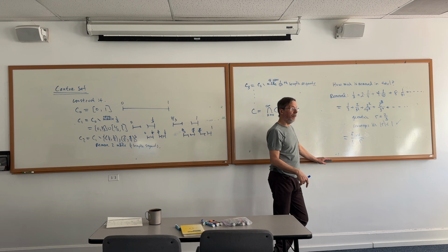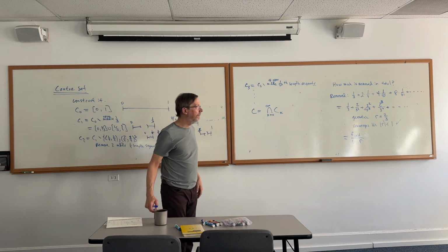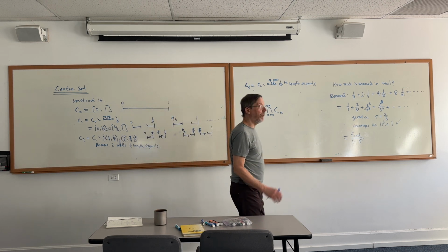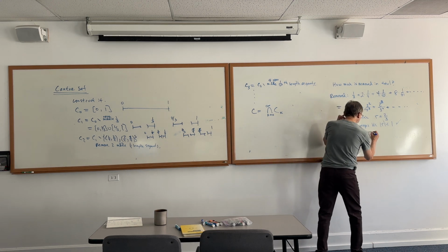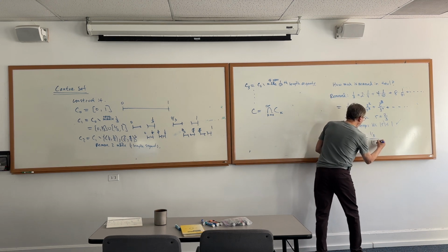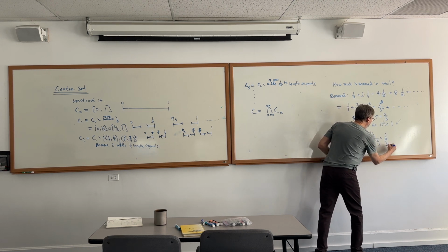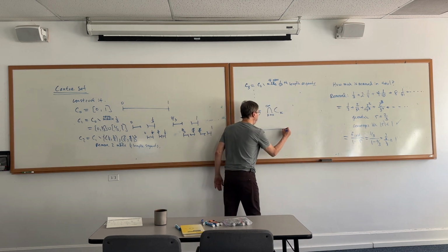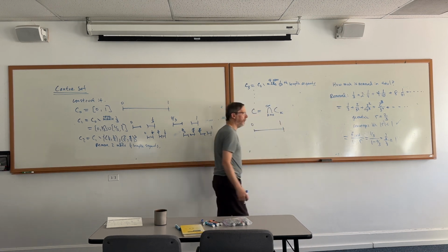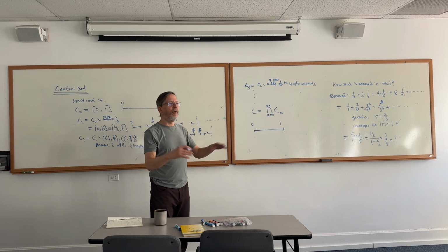What is the sum of this series? Is it 1? It is 1. First term is a third over 1 minus the common ratio of 2/3. That's 1/3 over 1/3. That is 1. How much of the original, remember the original segment was 0 to 1, how much of it did we remove? All of it. So we removed the entire lake.